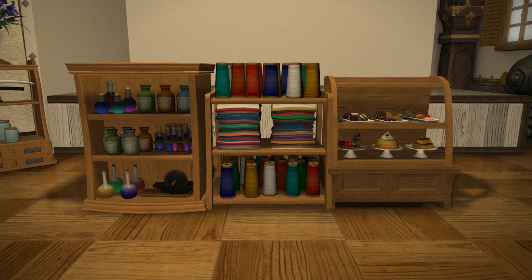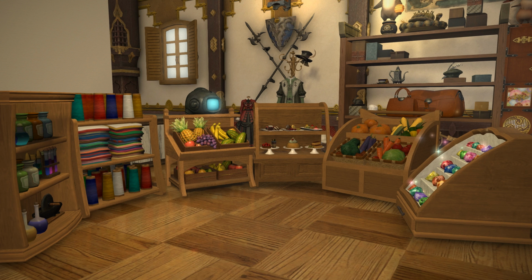Well, I have to say the gathering script items are probably my favourite out of these new units in general, but the crafting script ones definitely have their various charm to them, looking awesome altogether like this.